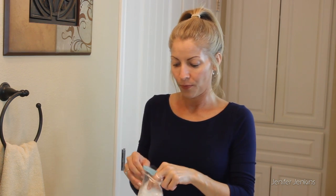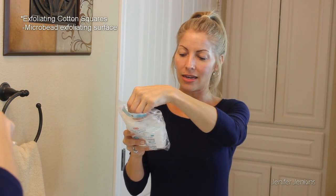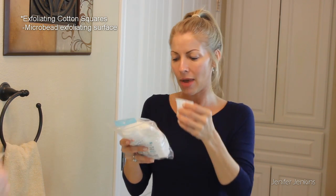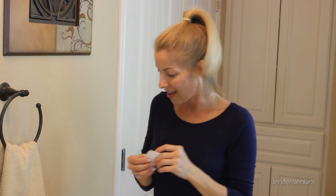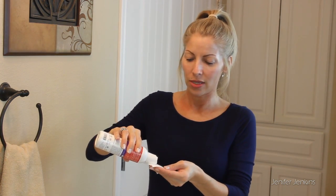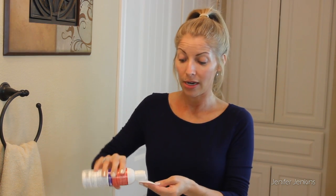Next thing that I do, I take one of these. These are exfoliating cotton squares. I love them because one side is soft and the other side has a micro bead exfoliating surface. And I love that. I'm so glad that I found these. So anyways, I just doused one of these. And this part just really kind of preps your skin to receive all the benefits of whatever eye cream and face cream you're going to put on next.